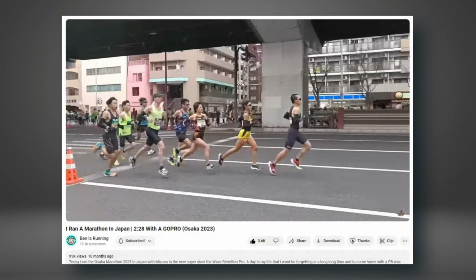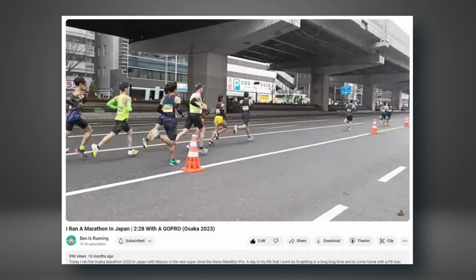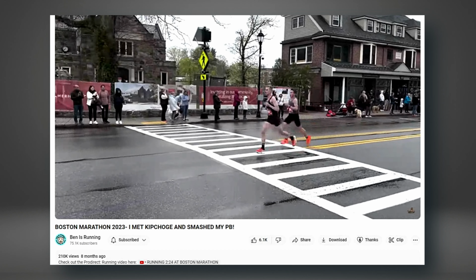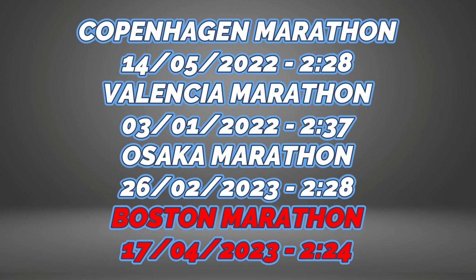Fear not though, because he ran Osaka Marathon 2 months later in February and ran a PB 2:28 again, and followed that up with a Boston Marathon performance of a lifetime, 2:24.